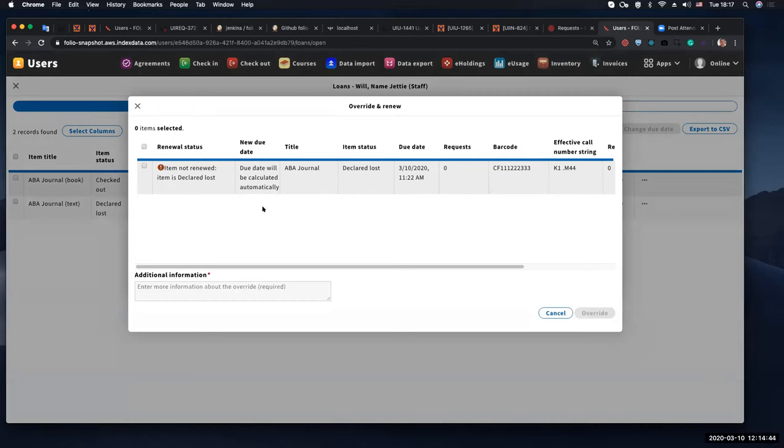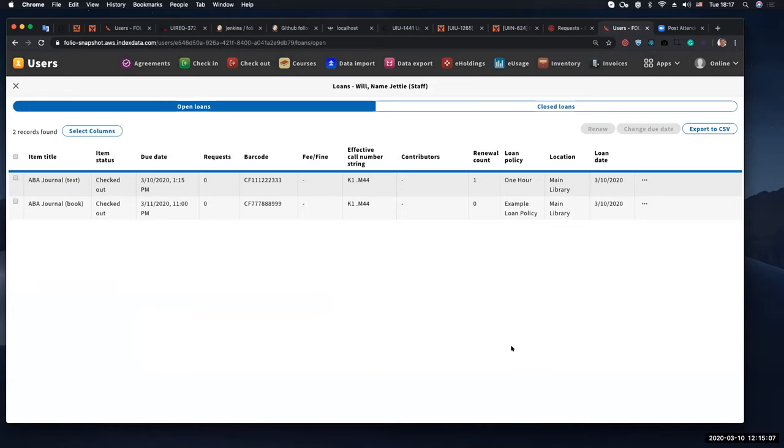The modal appears with the message, "Item not renewed, item is declared lost." And after filling the required field, when we click the override button, as we can see, the item status for this item changed to checked out.